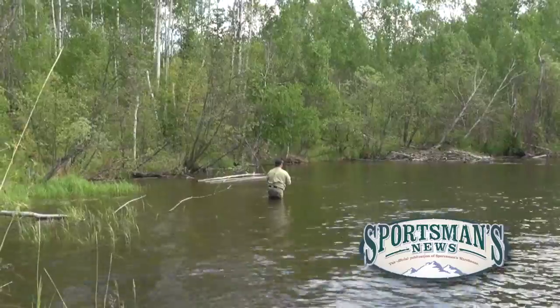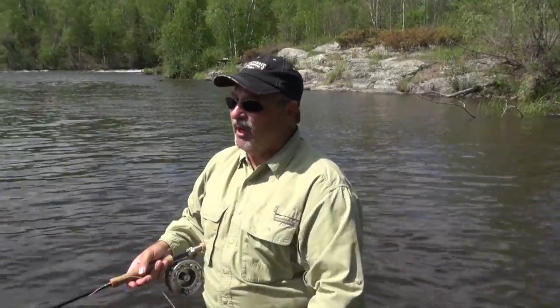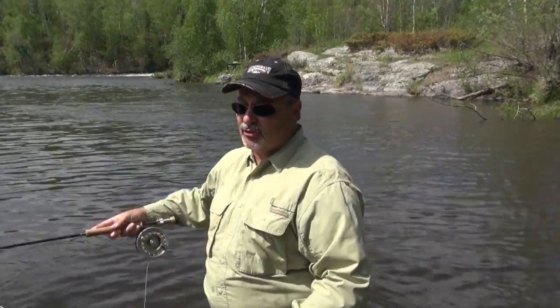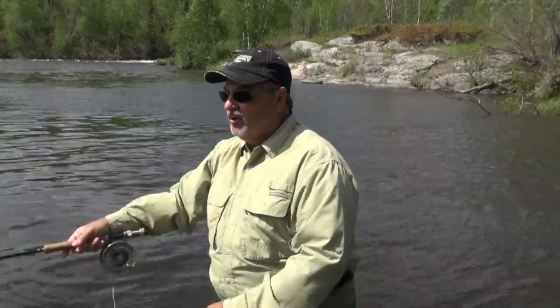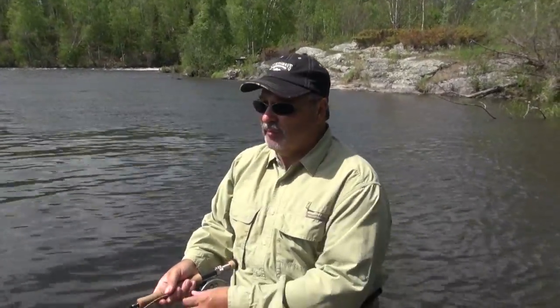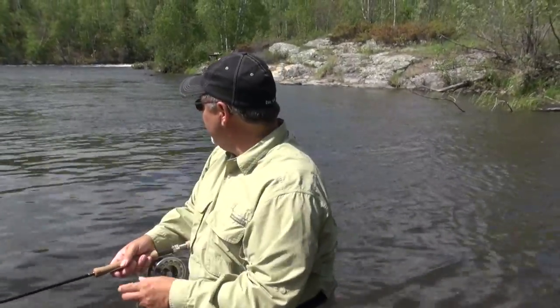You don't get a chance too often in a lot of these places we go to fish for pike to be able to actually do a little bit of wade fishing, but our guides are over there getting a little shore lunch ready for us, and so I'm just taking a little opportunity to go around the edge of this little cove here by a rapids area. These areas can be very, very productive. The fish are staging out in here.